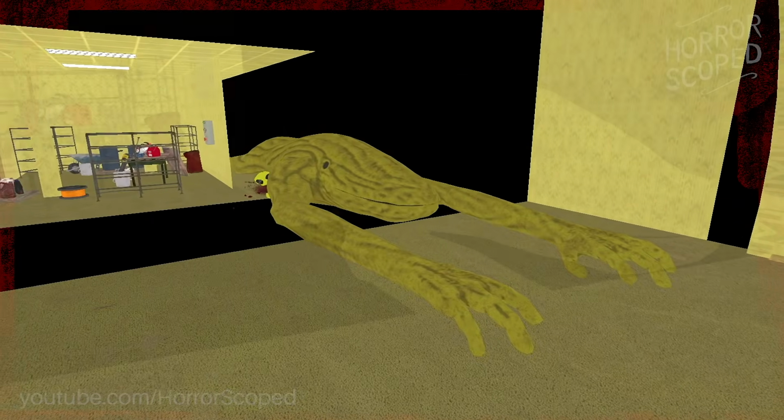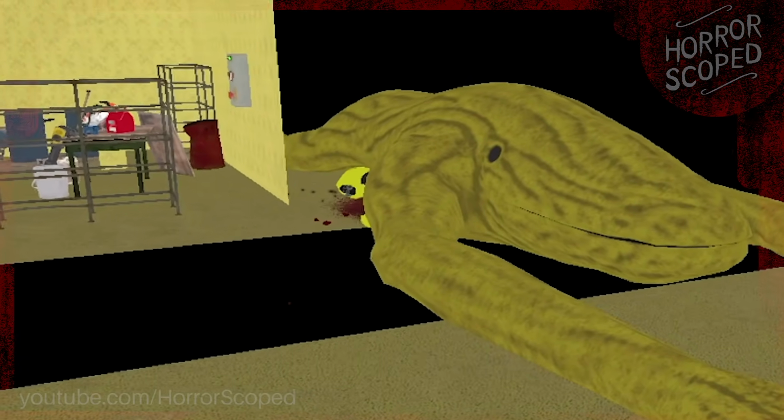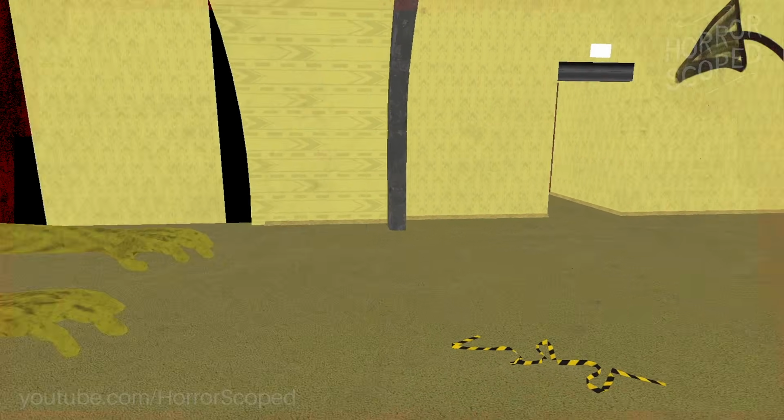Brightening up this area, we can find the player's corpse in this monster's idle location, as well as getting a good look at this normally unseen location.